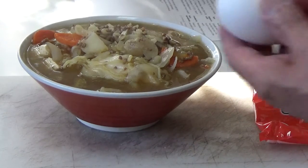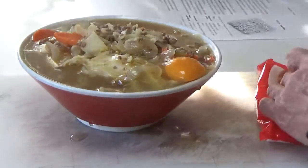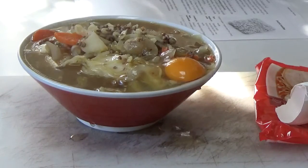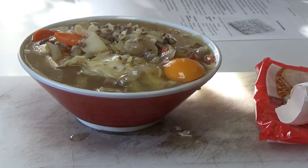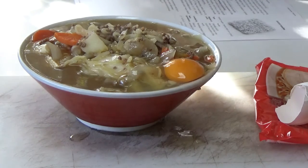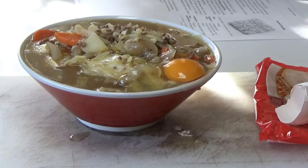Now add the egg. Noodle soup with egg and mochi. It's delicious.